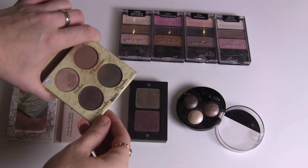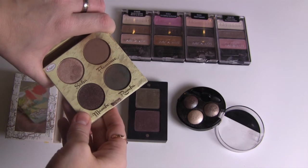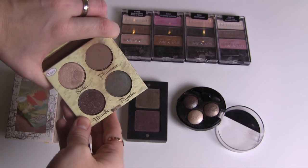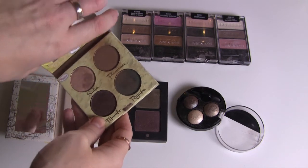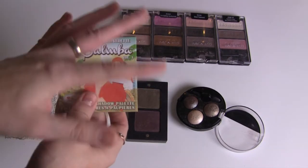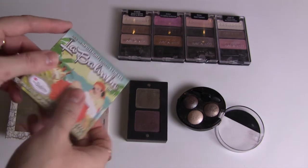I don't know. I can find these shades in other palettes that I have. So that's the reason why I've decided to let this one go. But it's a really nice compact fall eyeshadow palette. So I'm going to give this away.